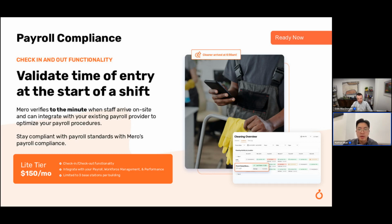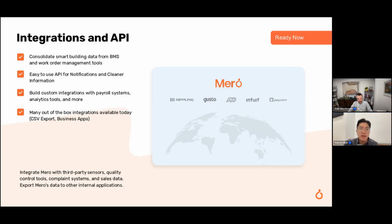We've heard an example of a site where cleaning staff are frequently tardy, or on the flip side, where they embark on a significant walk in order to start their shift, and we need to adhere to payroll compliance standards. Either of these instances would be a great fit for our light pricing tier, which, as I mentioned, integrates into your payroll system with zero additional work. Speaking of our API, we've also released a new version that supports your payroll and other workflows. This could be your in-house analytics systems, business intelligence tools, other sensors, and more.